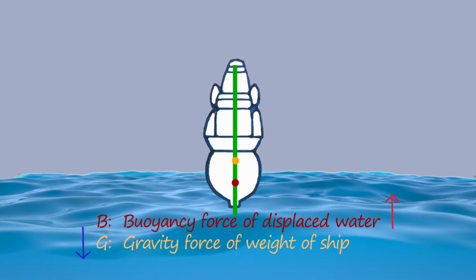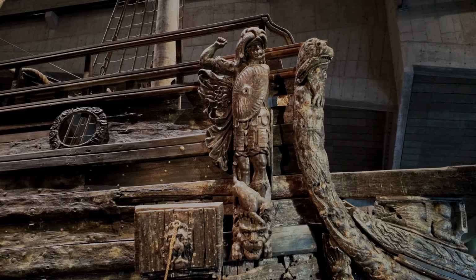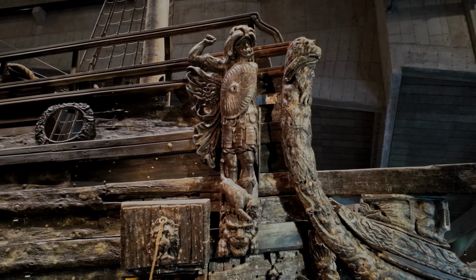Moving on back, we now have a Roman warrior. Just look at the beautiful carving of that. Notice the symbolism. There's a dog chewing on a lion's ear. Hey, that's all part of the symbolism that is used throughout the ship.